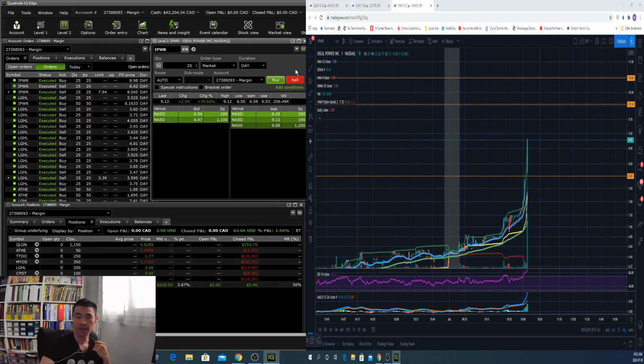Looks like it's gonna unhalt lower, which is unfortunate. Usually when the halt's going up, it's going to unhalt higher. But today, from what we've seen, everything that halts kind of opens at the same level, flashes down, and either halts going down or it kind of consolidates there.